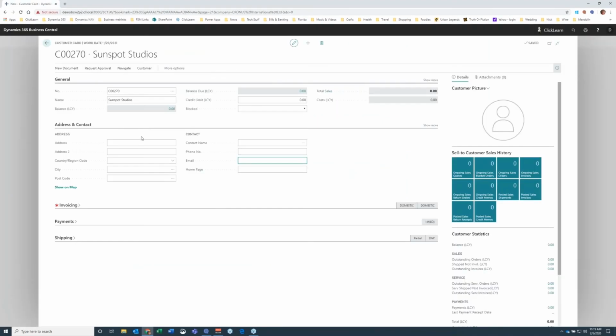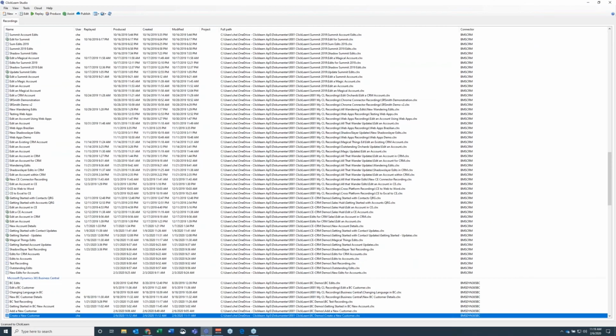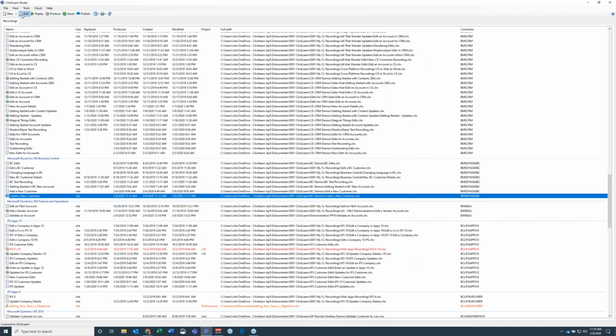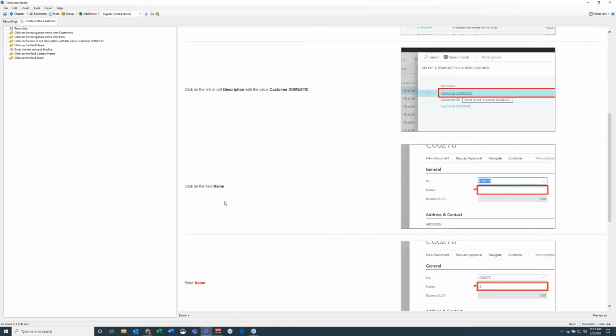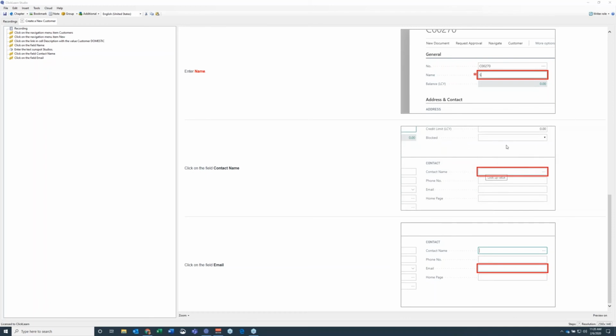Let me go ahead and close this down and open up our ClickLearn. So now with our file highlighted, we have some edit capabilities, and here on our edit ribbon, I'm going to open up, and you can see the steps that we have. Over here on the left are the actual little steps. That's our little footprint steps. And here we have the additional detail. Let me scoot that out of the way.